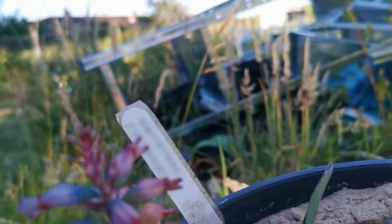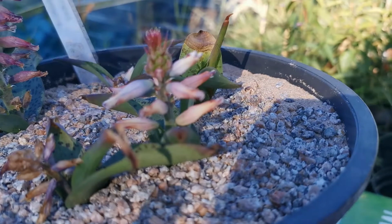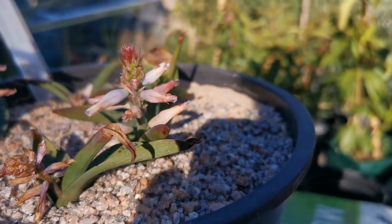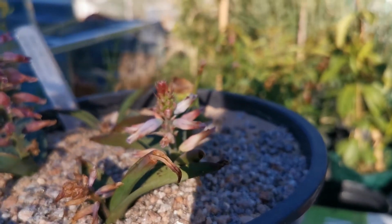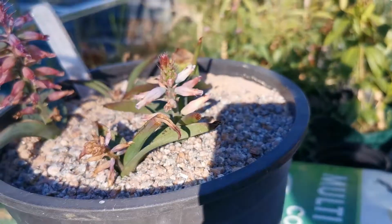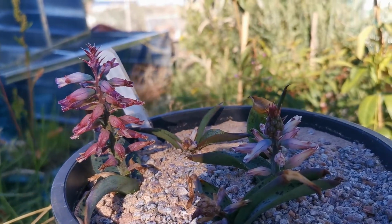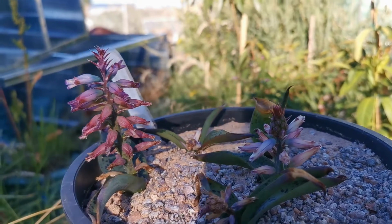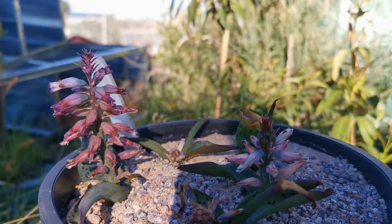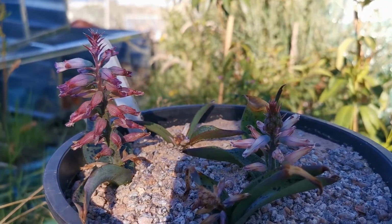About the smell of the flower, I really can't detect any smell. However, Lachenalia usually in the wild are pollinated by sunbirds, and sunbirds are passerine birds, perching birds that in Africa, Asia and Australia and Oceania have basically the same niche as hummingbirds, so most of them pollinate flowers, and like hummingbirds they have a very well developed sense of vision, of course. They're able to distinguish colors very well. However, unfortunately, their olfactory sense is not well developed.